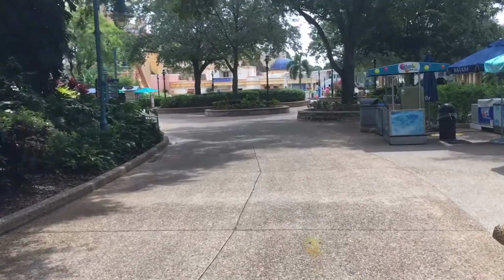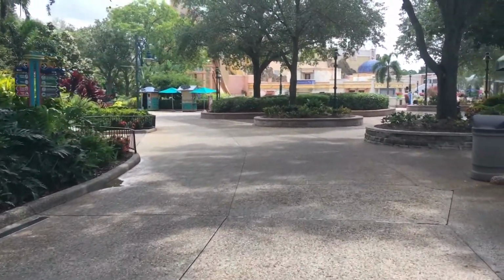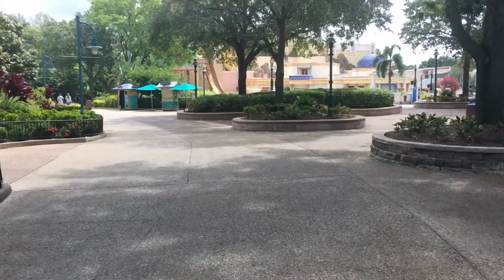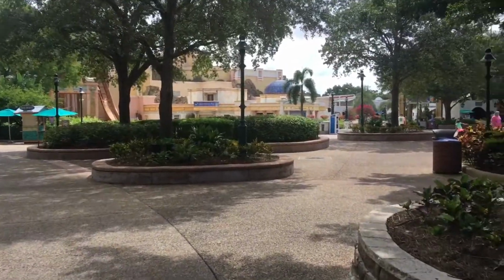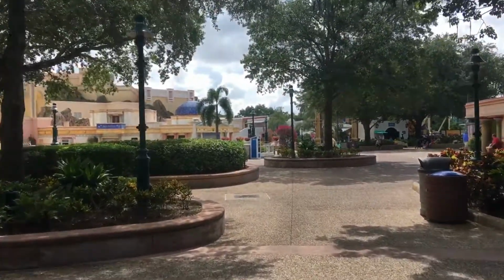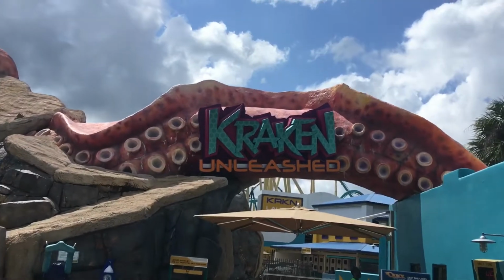So it's 11:15. It's only been an hour and a half since the park opened, and this is the crowd level. There was a lot of people trying to get into the park, but nobody's hardly here. The aquarium is closed, so we're trying to find some rides that are open. This water ride is not open, which is a pretty awesome ride if I remember correctly from the one time that I've been here. All right, so the first ride we're gonna give a try here is Kraken Unleashed.